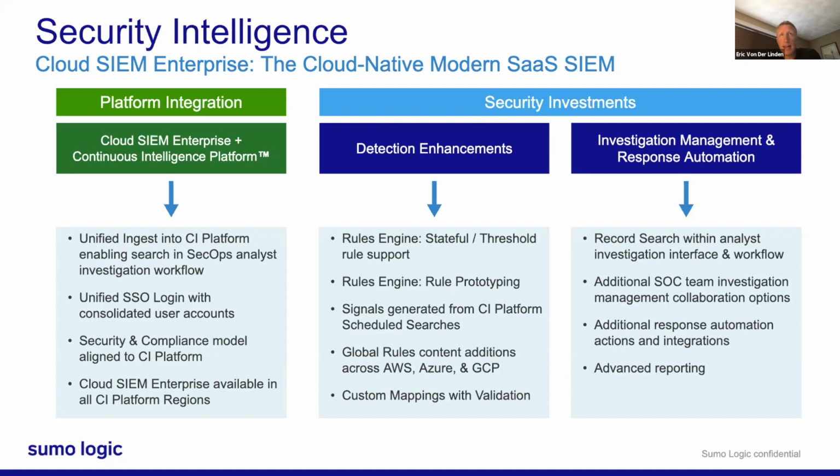So as we move to investigation management and automation response, there are a lot of conversations with Forrester and Gartner, talking a little bit about how we continue to integrate with SOAR systems, but that ability to pivot and do record search without ever leaving the interface, right? Obviously, something that's very important to an analyst. We continue to build out enrichment functions so that the analyst never has to even look at something.